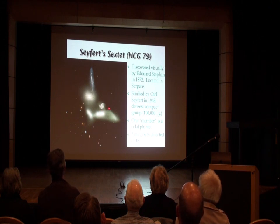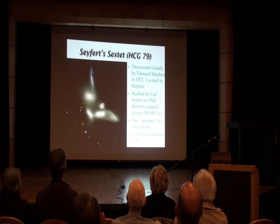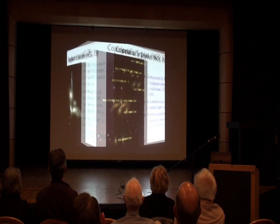And so this is really gas and stars thrown out from this. This is not a separate galaxy. That brings it down to one, two, three, four, five. Okay, so that one loses one also.